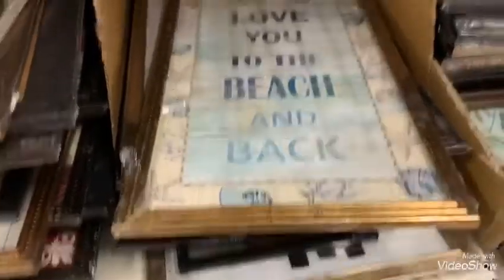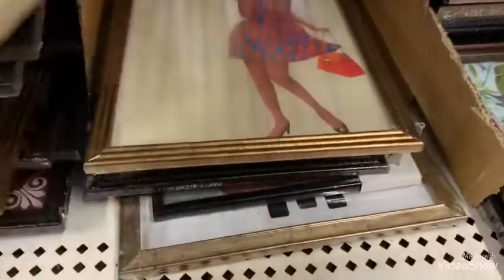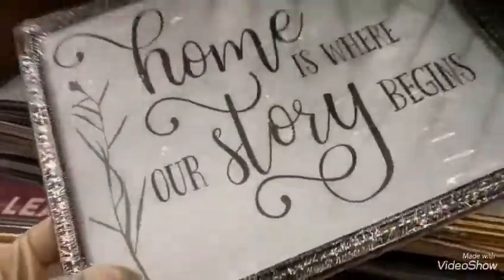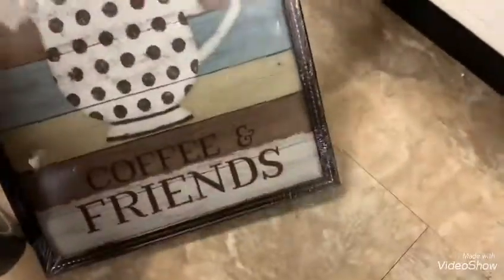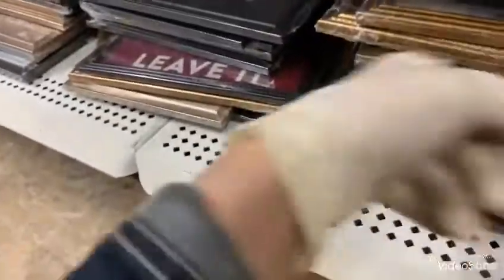Homemade. Love you to the beach and back. These are so pretty. Look at that, how pretty those are. Home is where our story begins. Blessed and thank you. Oh my God, how is this calling my name? Is this not calling my name? Oh my goodness, this definitely is calling my name. But I am not decorating anything right now.